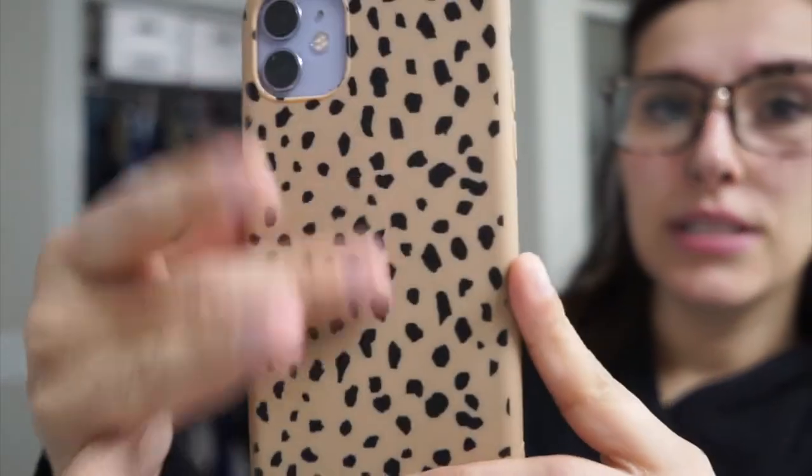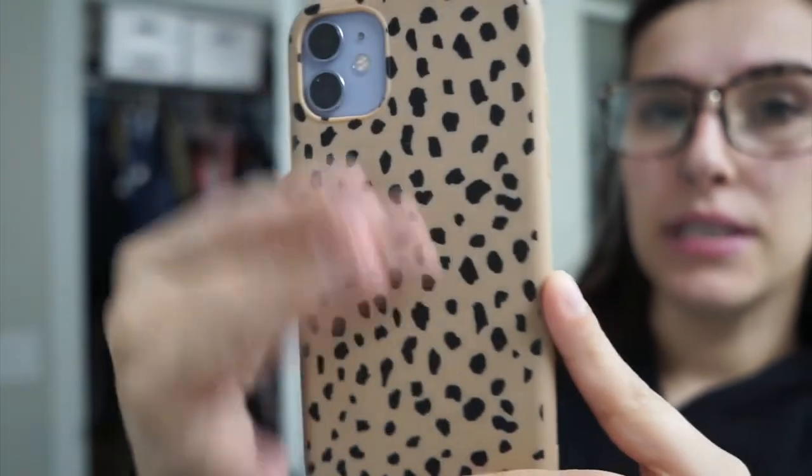It's like tan with like black bumpy leopard things. It's really, really cute. I love this. The next thing I got were these earrings. Again, this was like $1.50. I had some kind of coupon, so everything was a little bit less than what the price was because of the coupon.